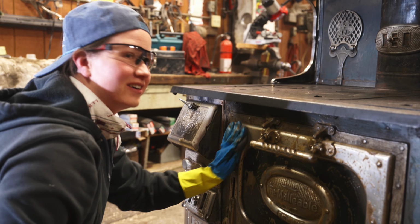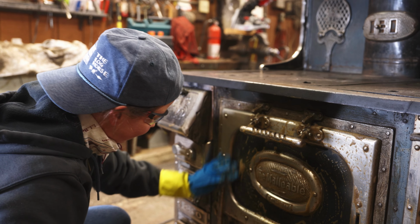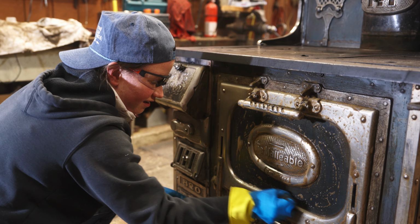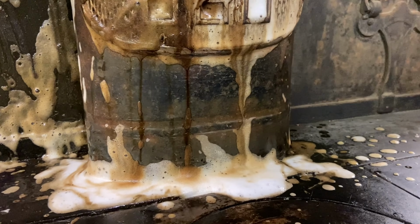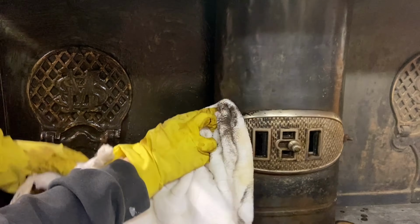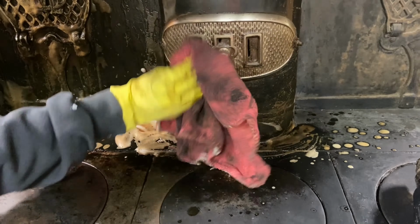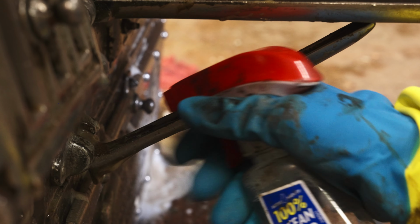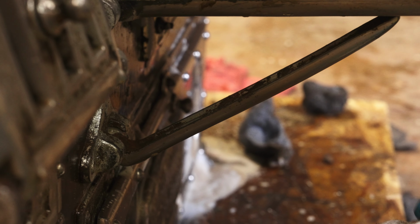As far as scratching the nickel, it's like, I don't care anymore. I just want the grease gone. It's gonna be a brushed nickel finish. Mostly rust.